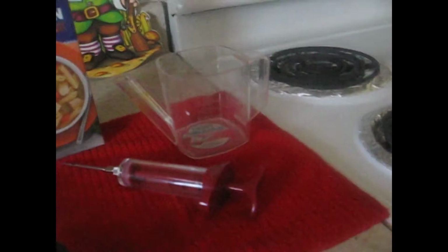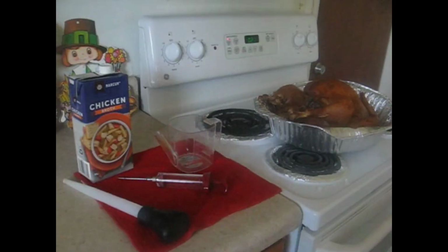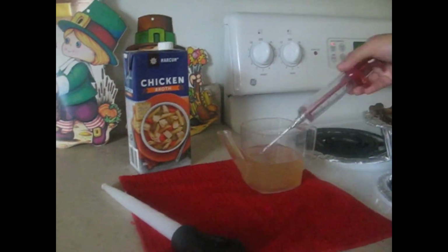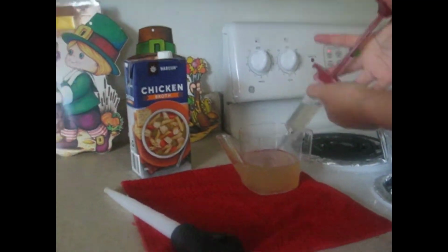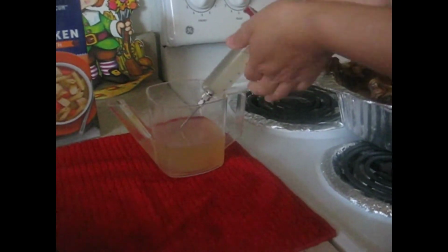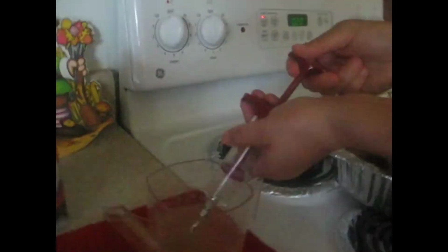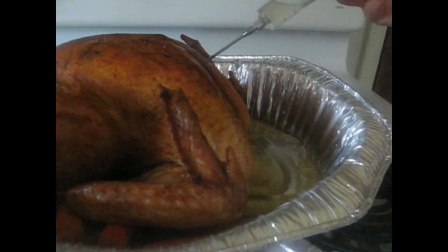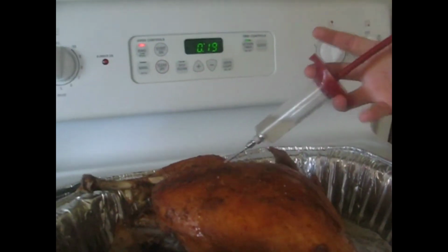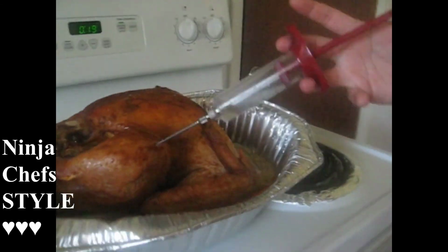It's time to use the flavor injector. Use a cup or a measuring cup to add the remaining chicken broth. Use the flavor injector and inject the beautiful turkey. This will moisten the turkey even further. We don't want the flavor injector to be inserted into raw turkey, so that's why we wait towards the end of the cooking time. That's the Ninja Chef style.